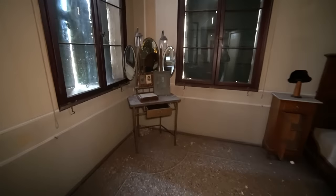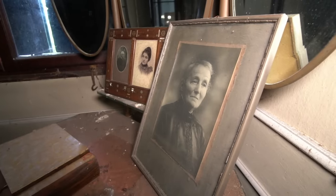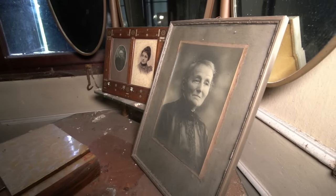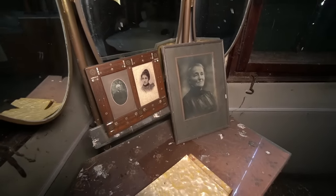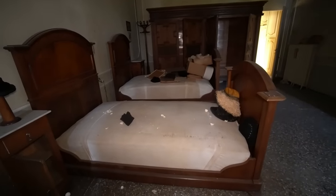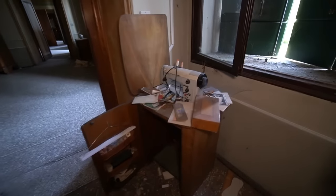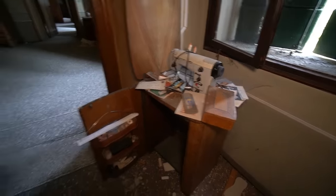Wow. Check out this dresser here. Female on the front there. This guy appears in every single room, so I'm guessing he's definitely like the head of the family, or well-known figure in the community. Because he's in every single room, no matter what is in the room, there's a picture of that guy in there. Is that making sense?